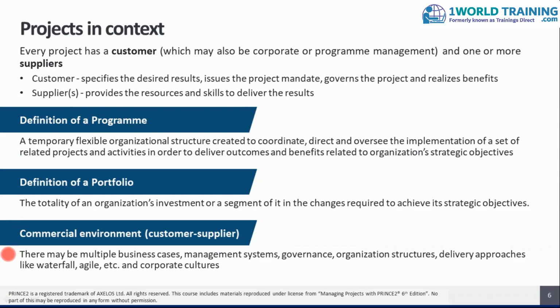Commercial environment, which we started off with in this slide, the customer and supplier environment. Commercial environments, therefore, are mostly customer-supplier. Therefore, each of those parties may have their own business cases. While there will be a single PRINCE2 business case, the customer will have their own business case, and the suppliers will have their own business cases in order to benefit from the contract with the customer.